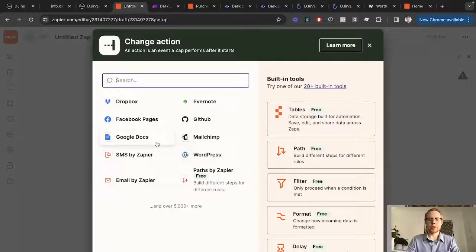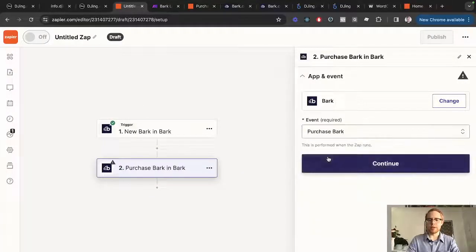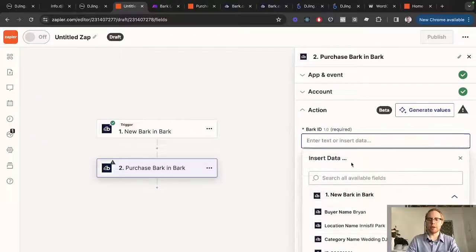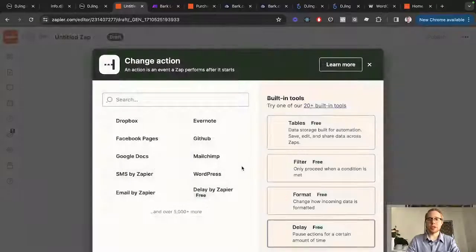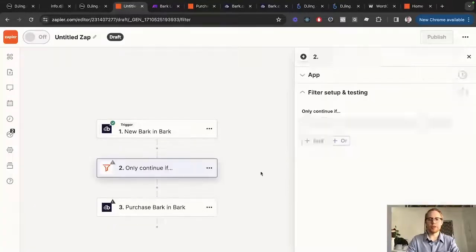And if you guys want, you can just go right back to Bark and purchase that Bark lead, click continue, and then continue once again. The Bark ID is gonna be this ID here. You can put that in there, click continue. And as soon as that Bark lead comes in, you purchase it. And you're gonna want a filter step as well in here. So let's just go ahead and filter it.